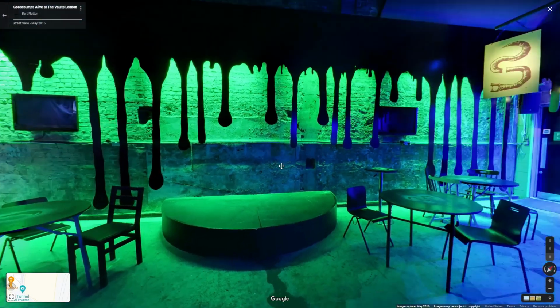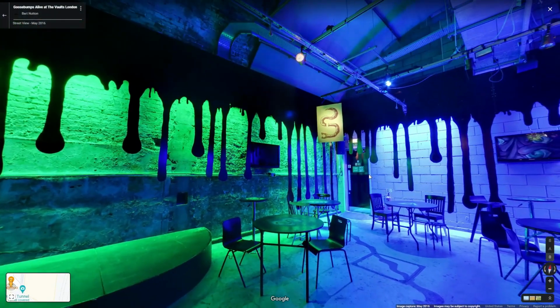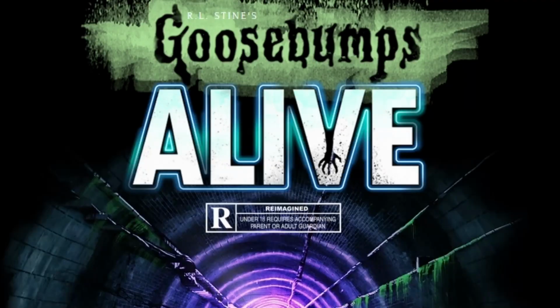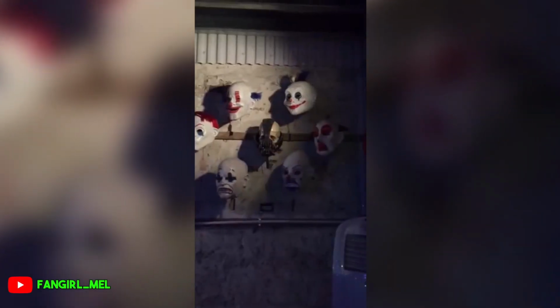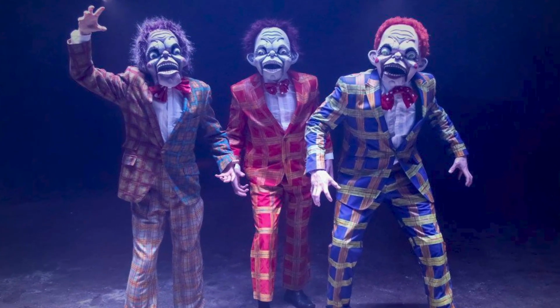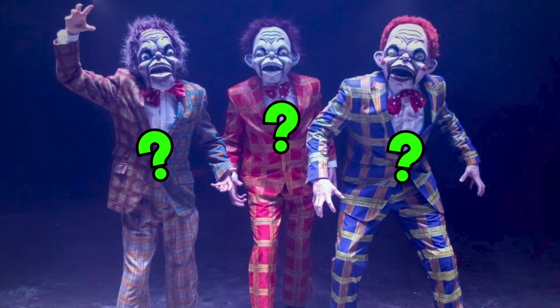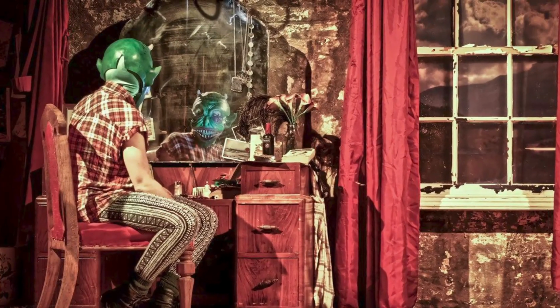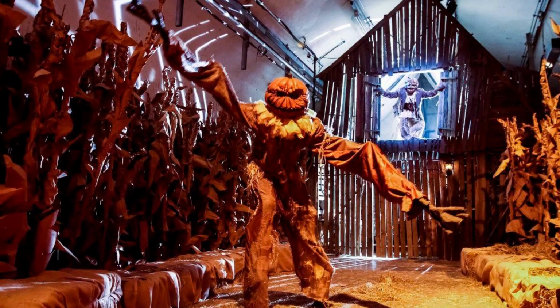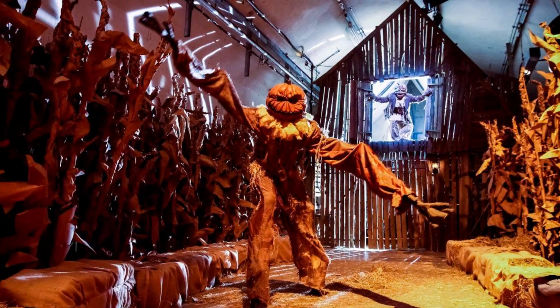Maybe you noticed this throughout the video, and I certainly did as I researched, but Goosebumps Alive doesn't exactly seem like Goosebumps. I'm not talking about the event being R-rated, but more about how everything was presented. For example, one of these dummies is Slappy. Can you tell which one? I can't. Likewise, this is the Haunted Mask, but it looks more like the creature from the Black Lagoon. Of course, I know it was supposed to be theater, but I feel like they went a bit overboard.